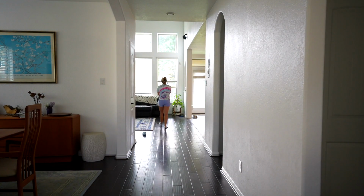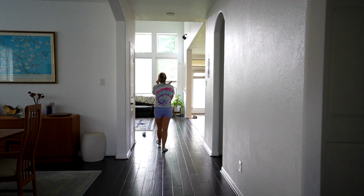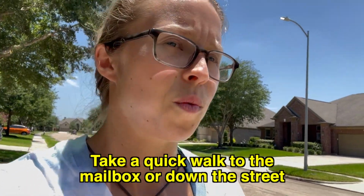Here's another quick tip. If you have calls throughout the day, walk and talk. Not only do you get a nice dose of movement, but walking around can help you think. And if you happen to have a treadmill in your house, or maybe your apartment has a gym that's empty during the workday, that's another great option. Getting up from your workspace and walking around and just having a change of scenery, it does wonders. And for me, when I start to feel unfocused, it feels like a bit of a reset.